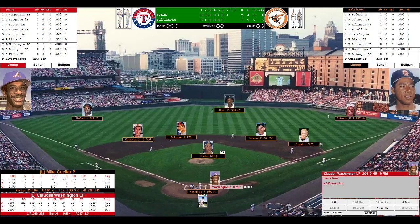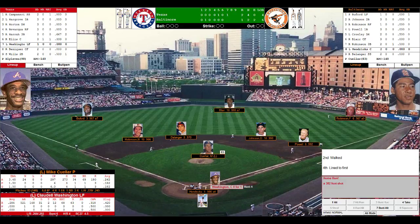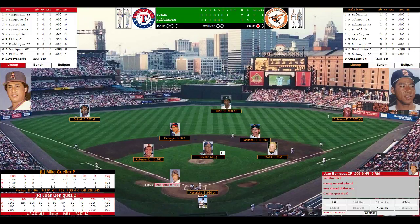Wow. So Claudell Washington comes to the plate now. Different ball game, 2-1. Rangers take the lead. Washington's 0 for 1. He walked in the 2nd and lined to first in the 4th inning. Cuellar shaken up by that blast by Ellis. Hendricks goes out and has a word with him on the mound. Now the umpire says, break it up, gentlemen. Hendricks goes back behind the plate. Cuellar seems ready. The windup and the pitch to Claudell Washington. And he is ready. He strikes out Washington.